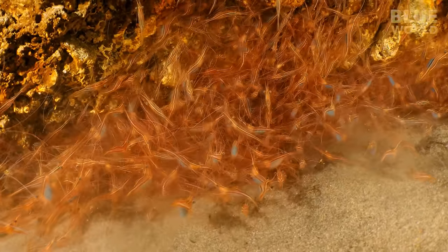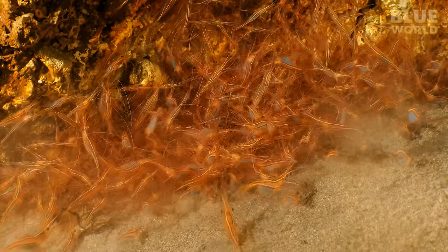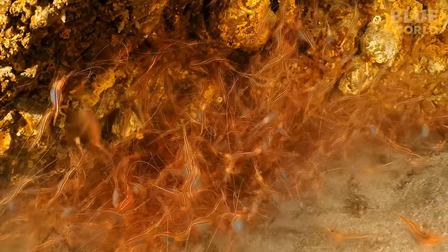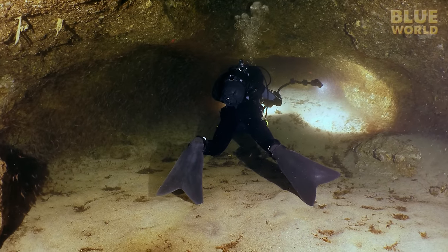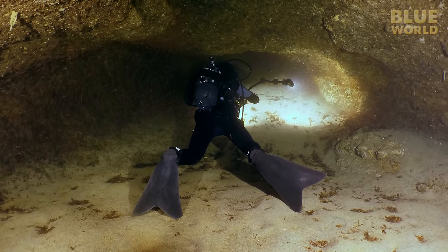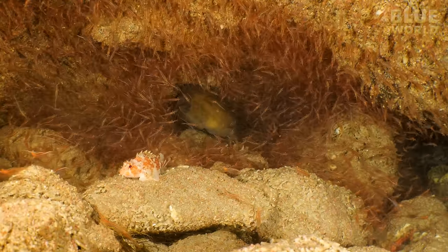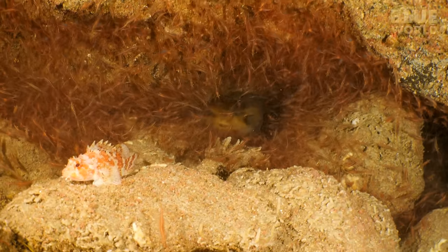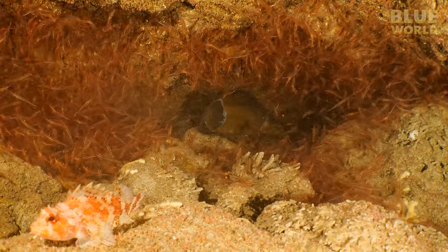I notice that many of the females are carrying blue bundles of eggs. Each one has about 1,000 tiny eggs on her swimmerettes. And I'm surrounded by thousands of egg-laden shrimp. That's a lot of eggs. A fish known as a forkbeard is gorging itself on the shrimp. This fish, also normally found deeper than 100 meters, has followed its prey into shallower water.